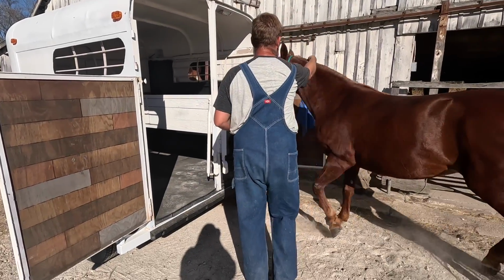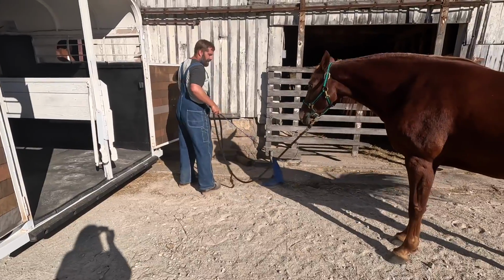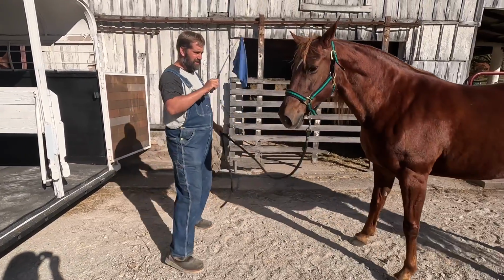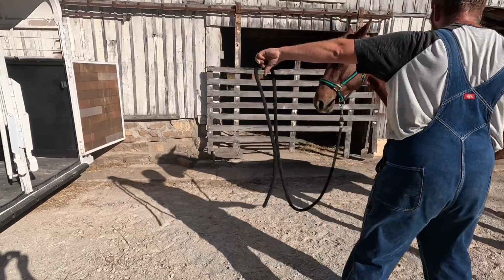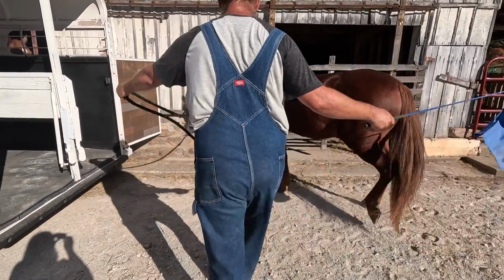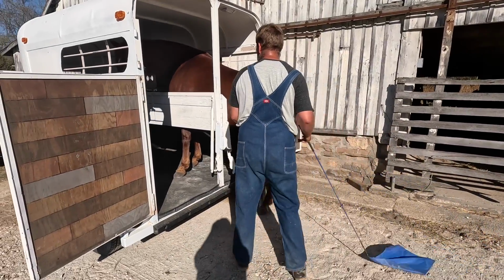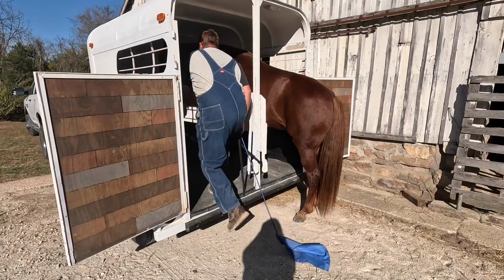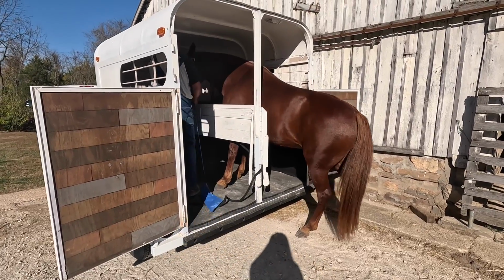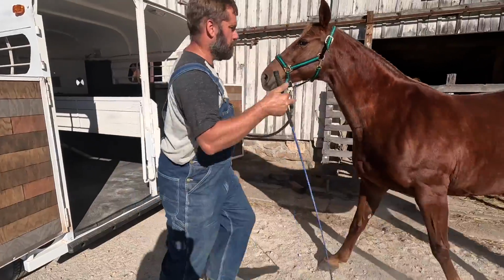And if they want to back out, you let them back out, and once they're out, you put the flag pressure on them. That is less than ideal. Okay, load up. Girl. You know there's some grain up there for you? You know that? Okay.